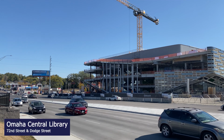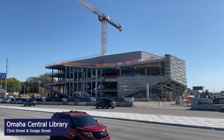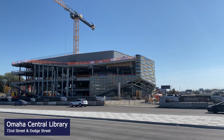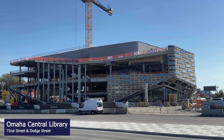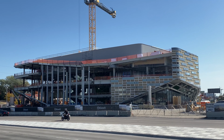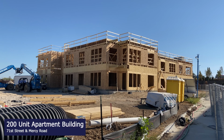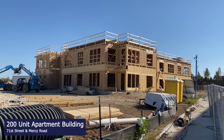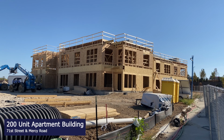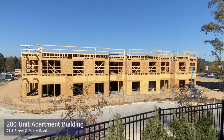Now let's head over to 72nd and Dodge and check out Omaha's new main library. Over the last few weeks, work has begun on the unique exterior of the building. We zip down 72nd Street to 71st and Mercy Road, where the new apartment building has gone vertical. In the past, we showed you construction of the parking garage, but now the wood framing for the actual apartment has gone up. And since I've recorded this, they've added a couple more floors to the building.